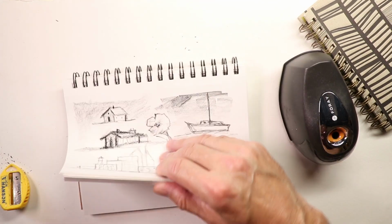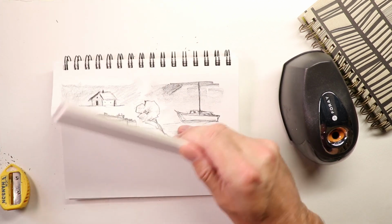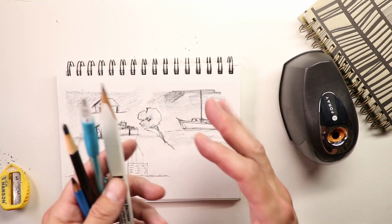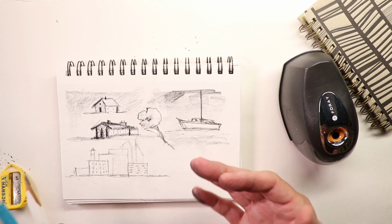This one I got at the local art store. It's a little bit more paper on this one, and the quality paper might be a touch better, but whatever, it doesn't matter. And the different pencils you can use, all these different things. If you're watching this video all the way through and you're learning what we're doing here, we're working together to get our artwork better.